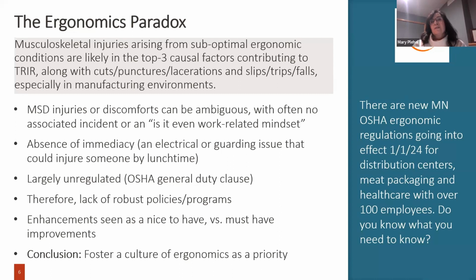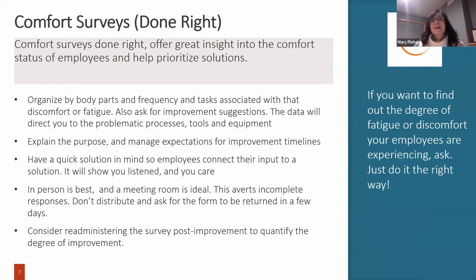Things like that, because they're in fact not mandatory, but in my opinion they're not just nice to have. That's a really important to have. So in conclusion, I think if you have the ability in your position, in your organization, it's important to foster ergonomics as a priority. Comfort surveys.